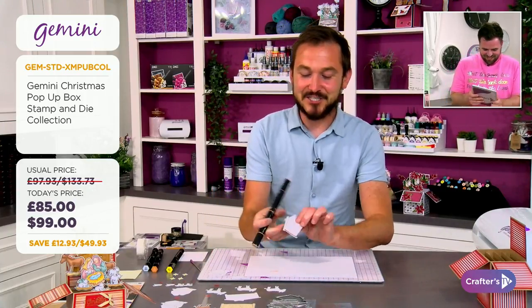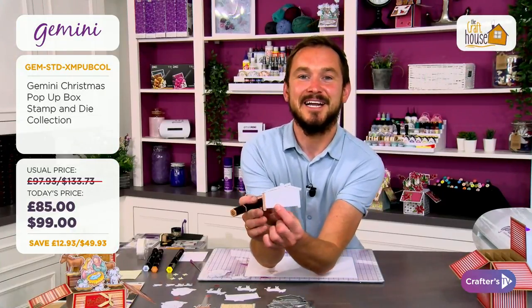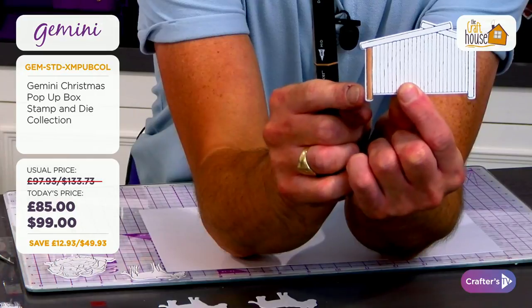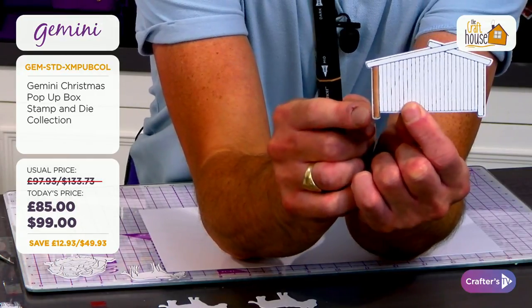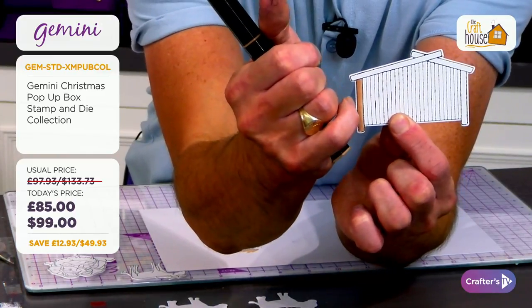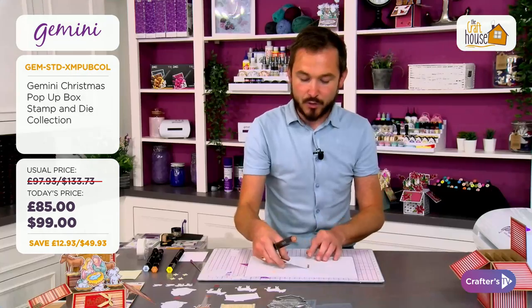So if I just show you, if I come a bit closer, oh, I'm going right in the way of the camera there. If I bring this close up and keep that still, can you see? Again, you would just need a moment or two to let that alcohol evaporate. But even just on that one, can you see how you're starting to get from that dark mid to the light already? So I'll just do one more.